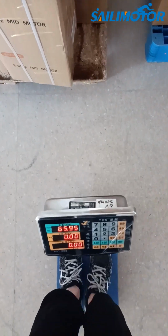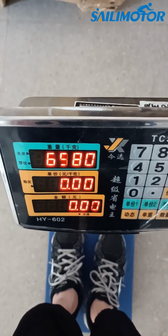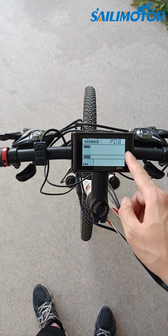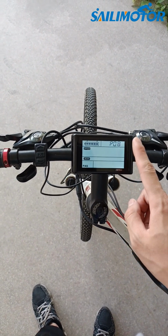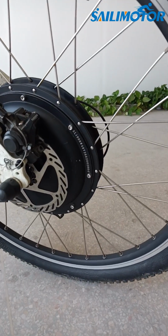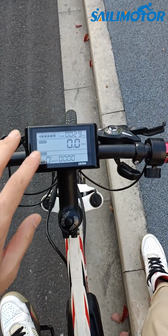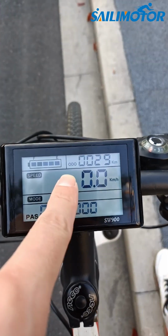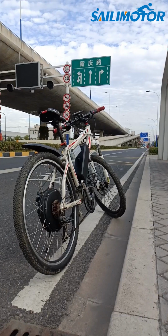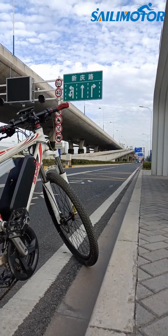The driver, me, weighs about 70 kilograms. And set the controller with no speed limit, P8. 100 represents no speed limit. And the motor is 1000 watt. The estimated range is 29 kilometers. I choose this way and go straight ahead.